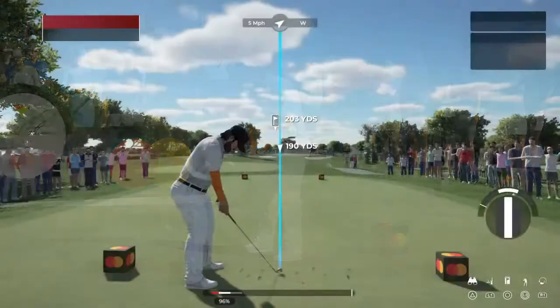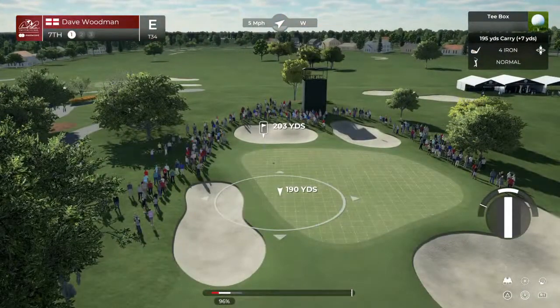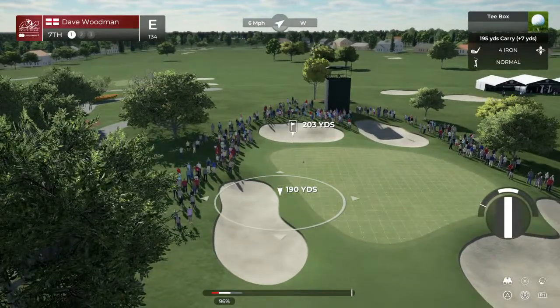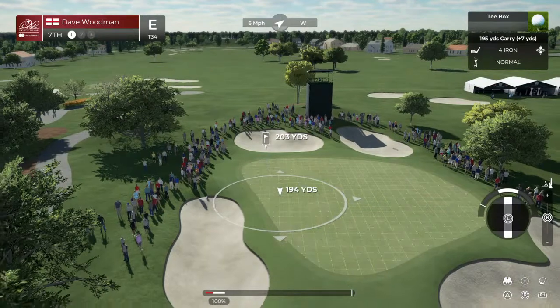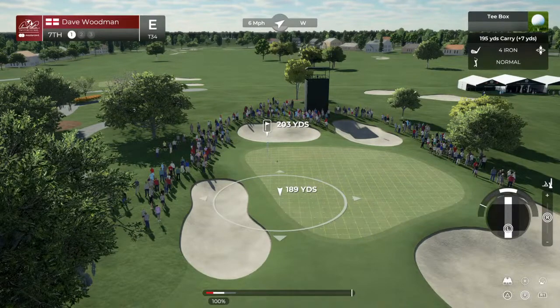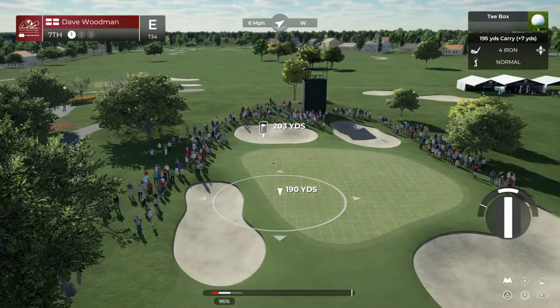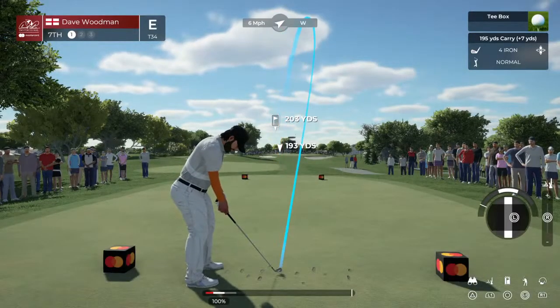Deep into the front 9. Here we are at the 7th hole. Okay, now, what is with their pin positions on these ones? Okay, that's a 4 iron. Let's go full power. Let's go into the wind a bit.